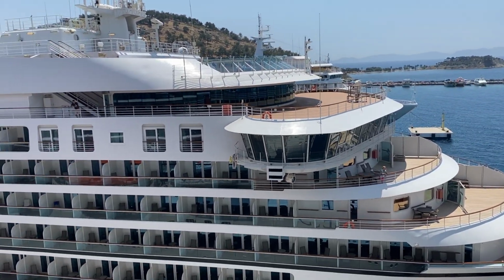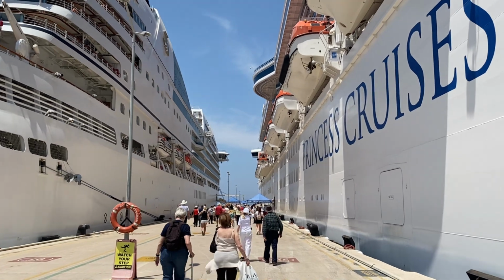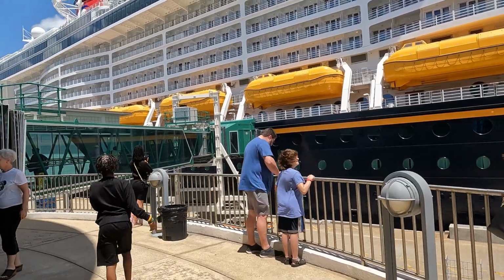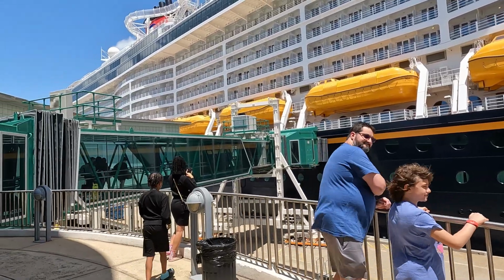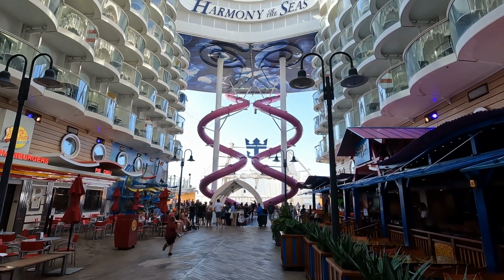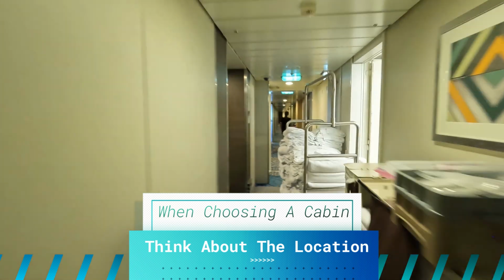When taking a cruise, one of the toughest choices can be which cruise cabin to pick, and is it worth the extra money for balcony rooms or, say, suites? Today we're going to break down the cruise cabin options and help you decide which is best for you and your family. The first thing you have to do when considering a cruise cabin is think about the location.